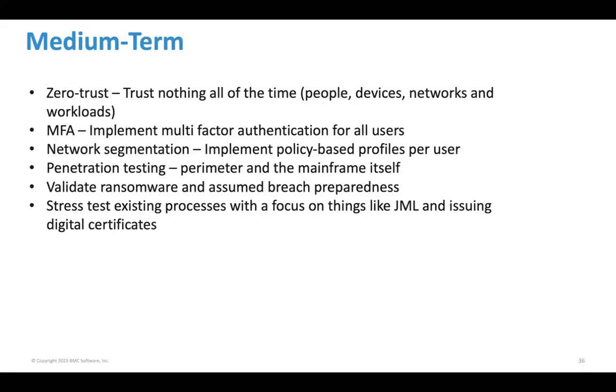Network segmentation. We talked in the short term about having a kill switch to take the mainframe offline. We can go further than that in the medium term. We can apply policy-based profiles for users. So what does network segmentation mean, if it's a new concept to anybody in the room? It means I have no access to the mainframe until I've authenticated. So I go to some kind of jump server, I authenticate with my credentials and hopefully MFA.